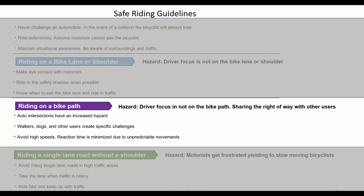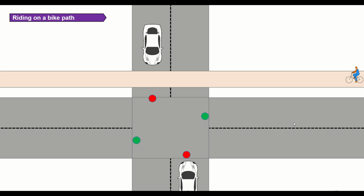One other thing is to avoid high speeds. Bike paths are built for getting around town and taking it casual. So if you're out there to get a big workout in, maybe a bike path isn't the right place to be. Bike paths are great. You can cruise along and just ride down your own lane. You don't have to worry about getting run down by cars, and they're just fantastic for bicycling.